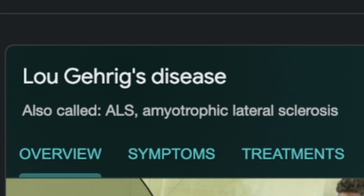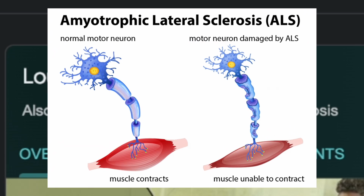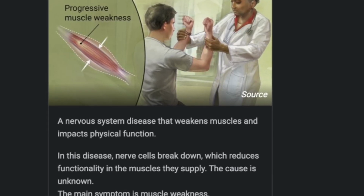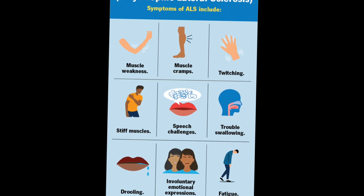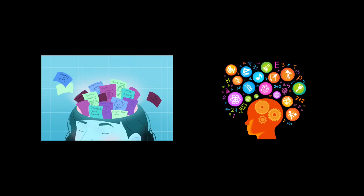ALS, short for amyotrophic lateral sclerosis, is a neurodegenerative disease in which neurons, specifically ones that control motor function, break down, leading to progressive muscle weakness and other symptoms detrimental to life quality. It's partially caused by a difference in glutamate, a neurotransmitter that regulates memory and learning capabilities in organisms. Now, in terms of finding cures, how exactly should we study diseases like ALS?